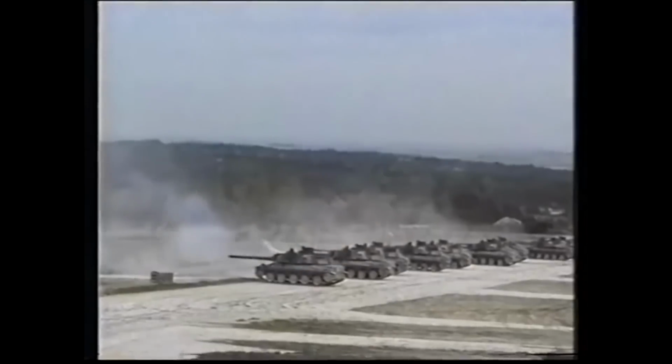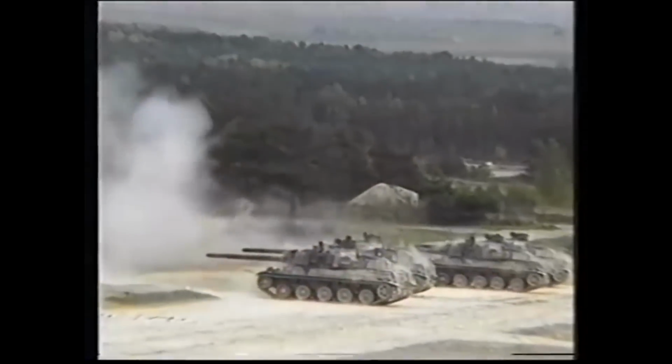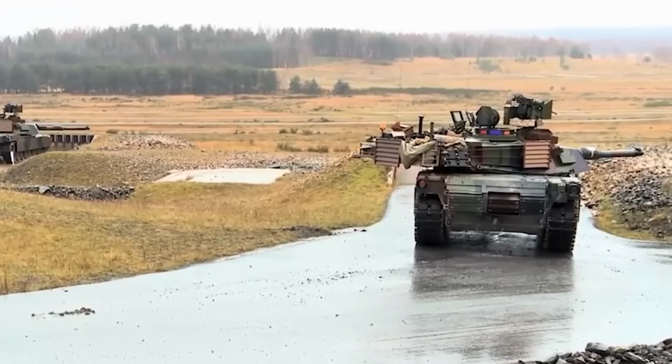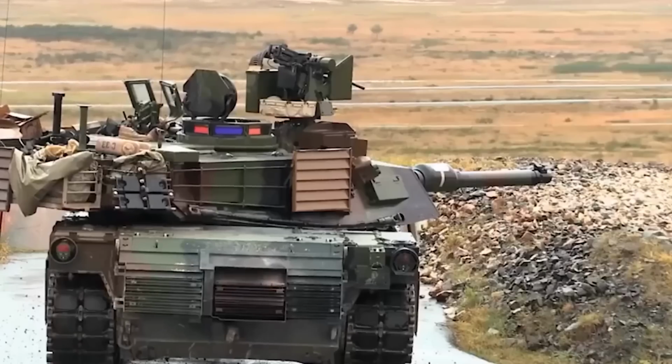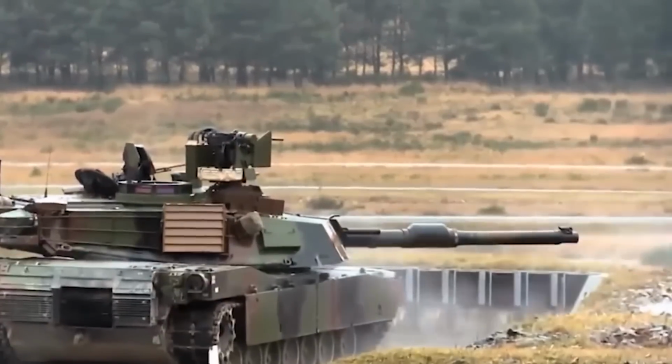Overall, however, the LECLERC has about 13 different variants, either in use currently or proposed at one point and now canceled. The M1 Abrams, though, oh my god, it's got a lot of variants. I mean, it's a lot. Starting off, you have your basic M1, and there's also the M1A1, the M1A2, and the M1A3 as the main variants. The M1A3 is the newest one in development.